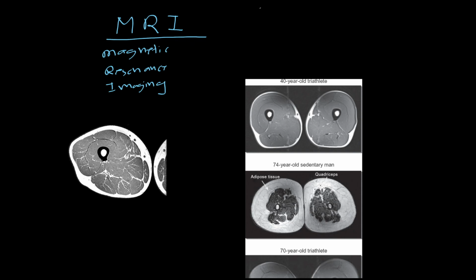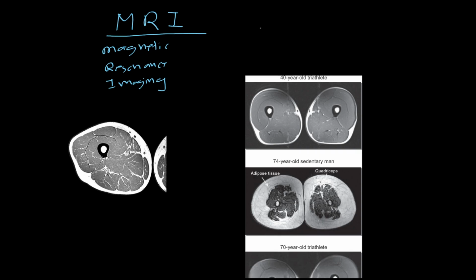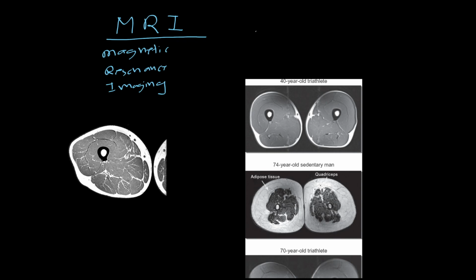MRI, first of all, works differently from X-rays and CT scans. X-rays and CT scans depend on using ionizing radiation in the form of X-rays to image the body. MRI uses a magnetic field, as the name suggests, to image, well, really what it's imaging is water. It's imaging water in your body. And technically it's imaging the hydrogen in water.